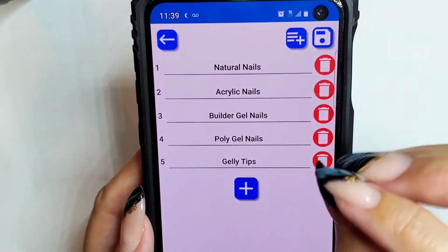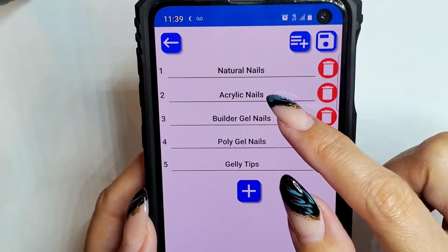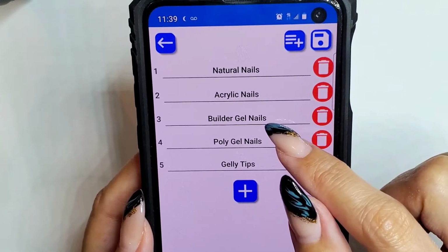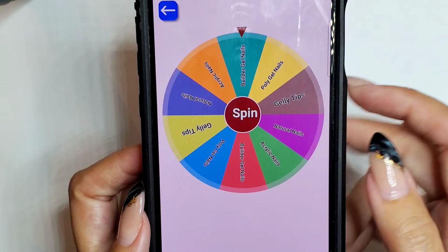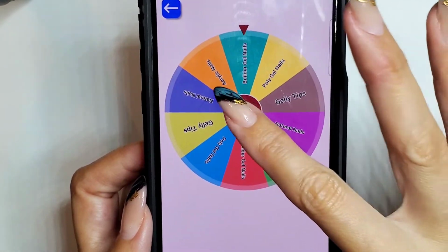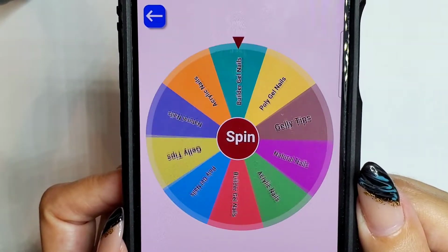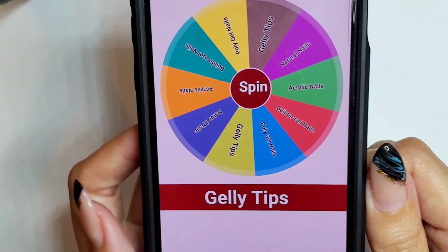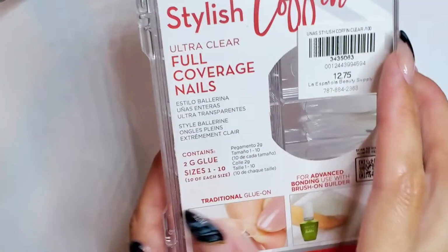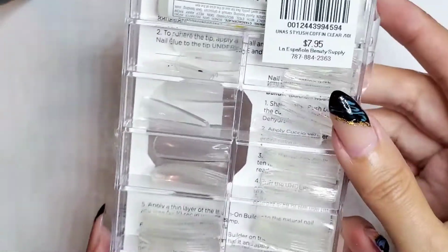Natural nails, which means I'm gonna take everything off and just work on my natural nails. Acrylic nails, which I haven't done in a long time. Builder gel, poly gel nails, or jelly tips. Jelly tips! So the ones that I have are from Cuccio, the coffin-shaped ones, and the builder.